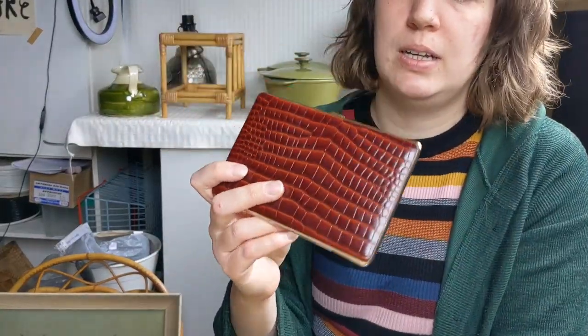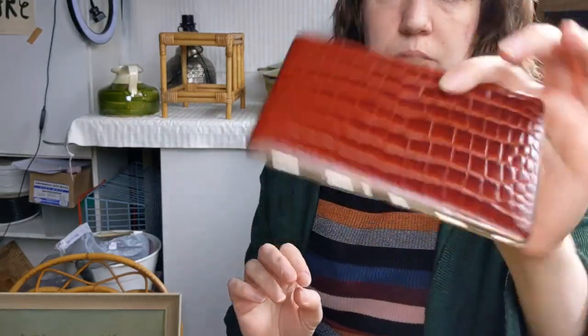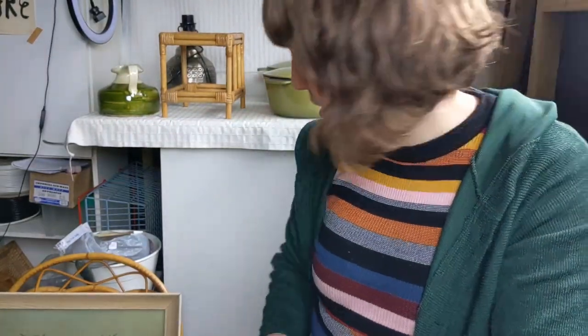Oh, that's what I got with the ashtray. It's a little cigarette case. So that one, it says made in England. It's barely used, so that was 50p.